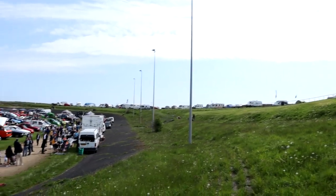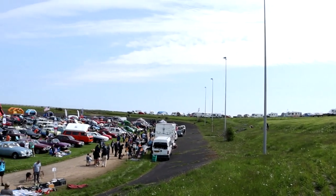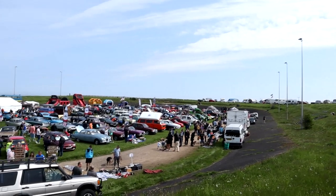This is all American cars, classic cars. The show itself is known as the Northeast American Car Club's Fins and Chrome. It's the annual show, and we're on Gypsy's Green in South Shields. As you can see, guys, there's camping available up on the top on the outskirts of Gypsy's Green.